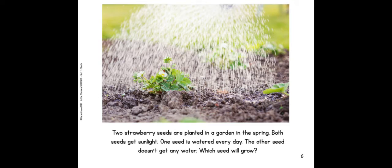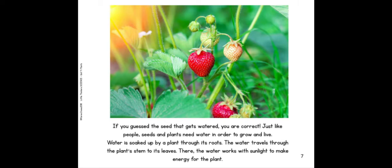Two strawberry seeds are planted in a garden in the spring. Both seeds get sunlight. One seed is watered every day and the other seed doesn't get any water. Which seed do you think will grow? The one that gets watered or the one that doesn't? If you guess the seed that gets watered, you are correct.